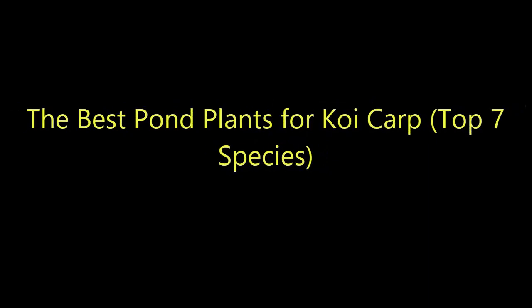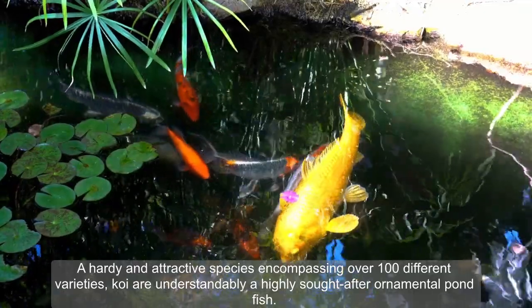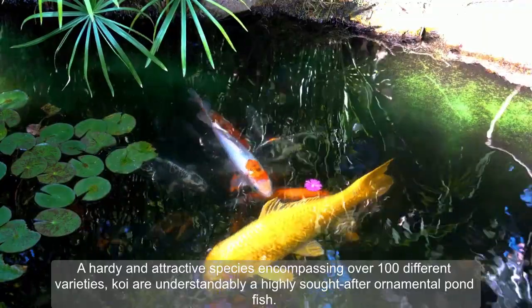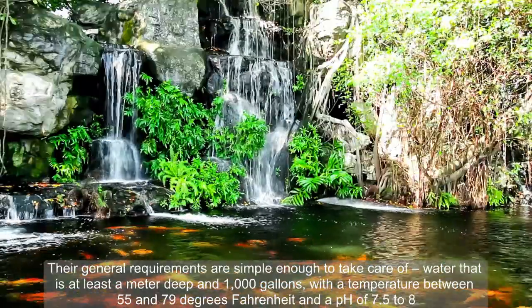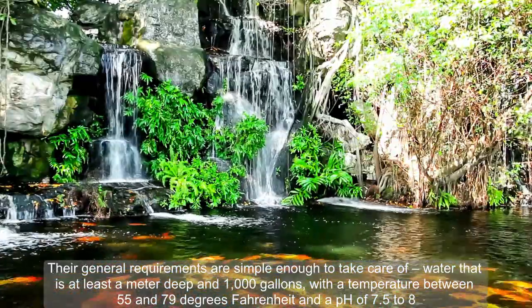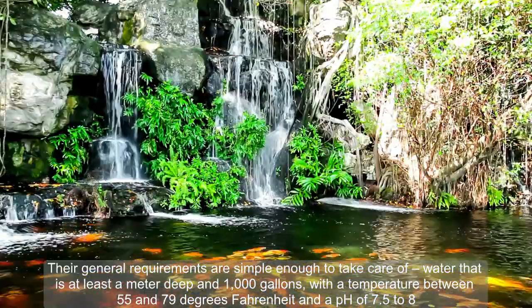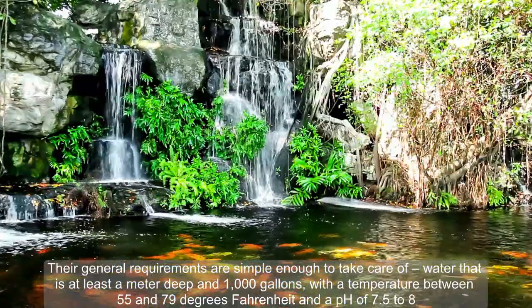The best pond plants for koi carp, top 7 species. A hardy and attractive species encompassing over 100 different varieties, koi are understandably a highly sought-after ornamental pond fish. Their general requirements are simple enough to take care of: water that is at least a meter deep and 1,000 gallons, with a temperature between 55 and 79 degrees Fahrenheit and a pH of 7.5 to 8.